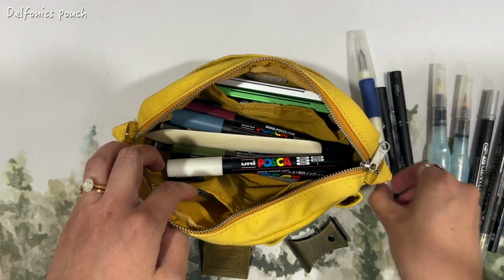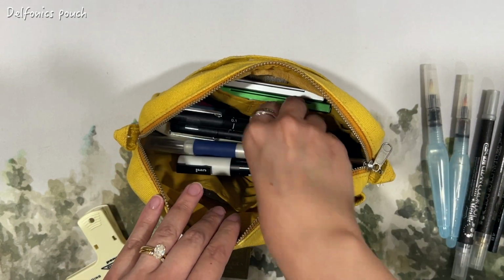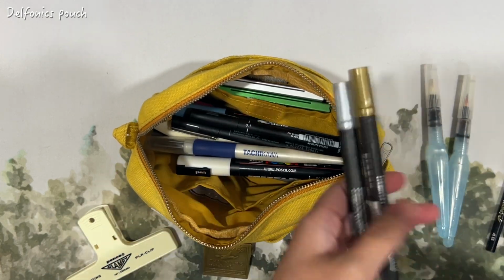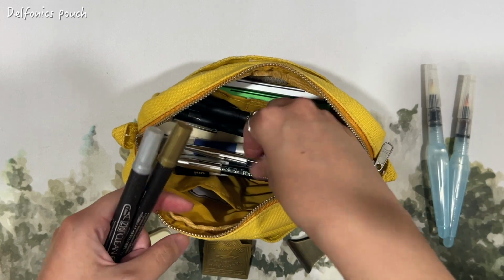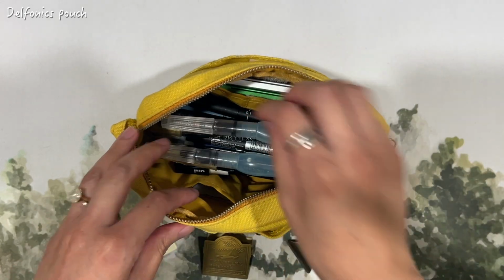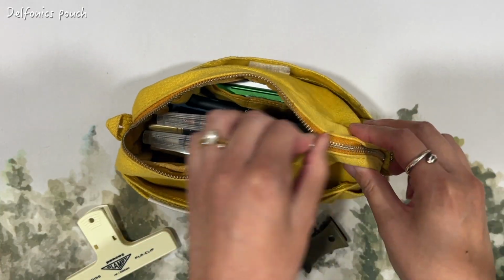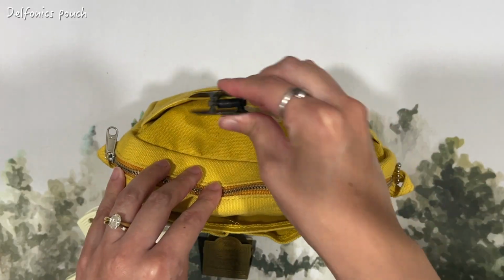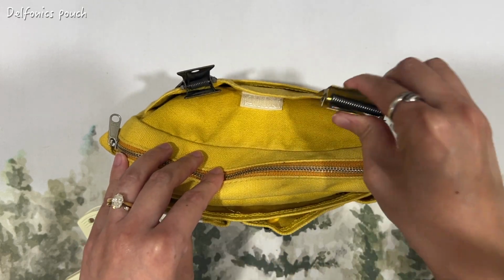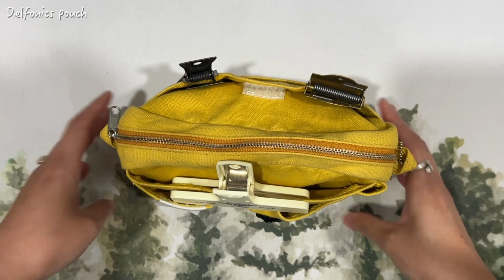This is a small size, like I said before, but it actually fits a lot. And even after stuffing all of these in here, and a part of me I remember was surprised that the Zig Clean color markers fit in there, there's still a little bit of room to grow. And I go to this pouch pretty often to use all of these materials.